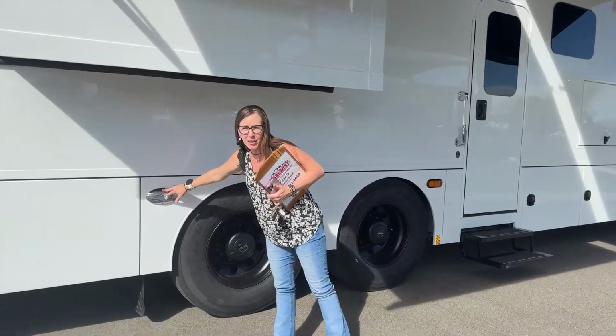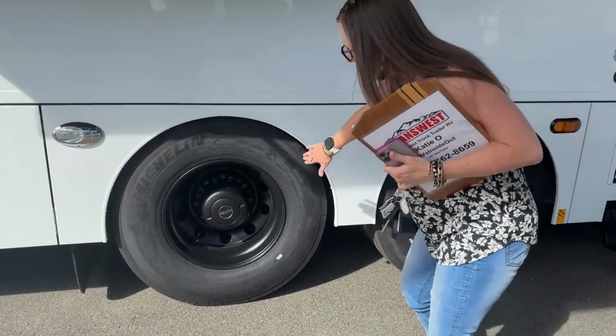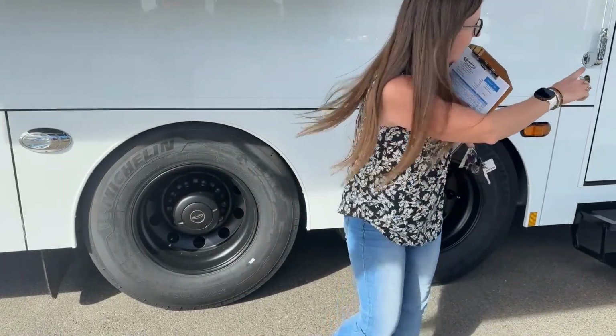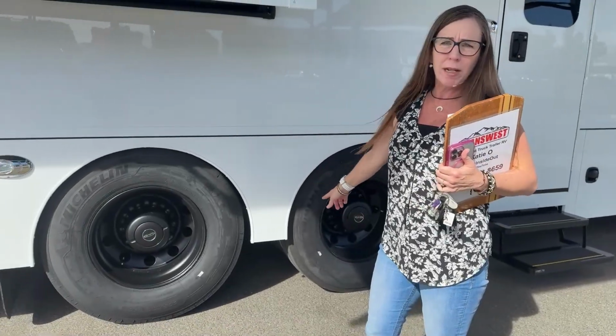Really nice lights here to be able to back up into your parking space. And then of course you can see here, these are both, when they're facing in, what does that mean? That means that they actually drive, right? So if they're like an Audi belly button, that means they turn. These don't turn. This is not a tag axle. This is a twin screw.